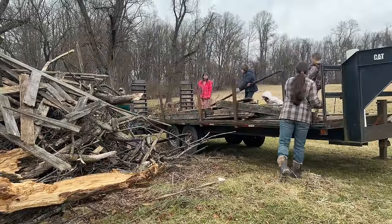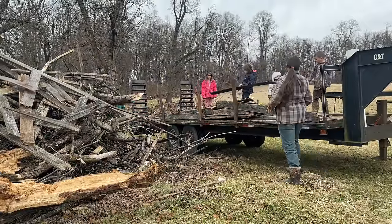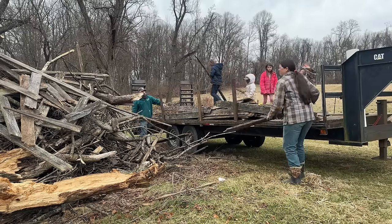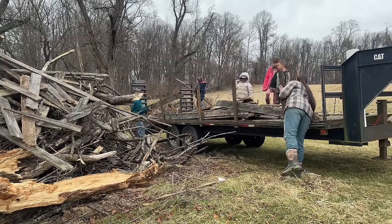Well, this was it for a little glimpse into our week this past week. Here we're unloading some old rotten fence boards from the horse fences that we had to take down, and we are going to have a bonfire this weekend.